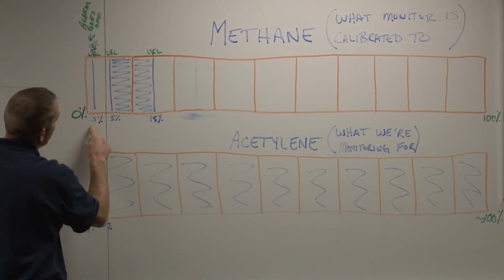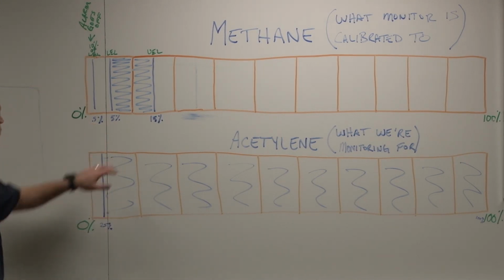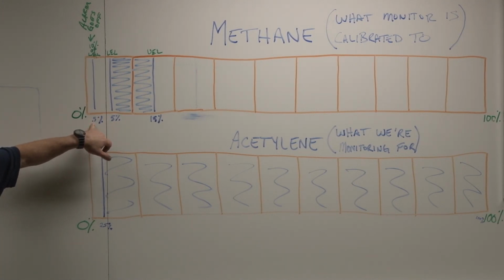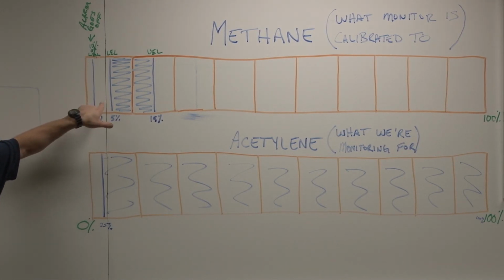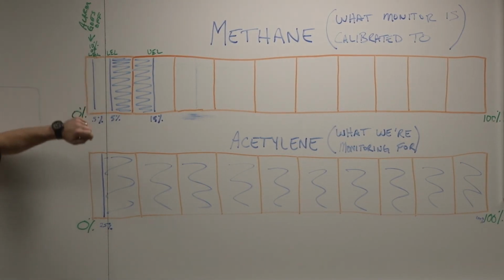Our monitor is going to measure it here at 0.5%. It's going to say 10% of 5% by volume is 5,000, and that's where our monitor is going to alarm. So we've got this whole space, which is a lot. When you look at that graph, it might not look like a lot, but it's a lot for methane, okay? So there's methane. Our alarm goes off here.